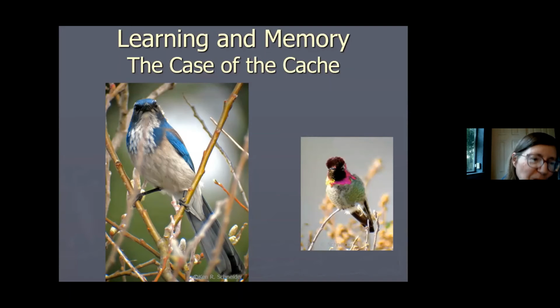Hummingbirds have to learn the location of all kinds of different flowers. And then of course, flowers are always fading, and then there's new ones you have to learn. And on top of that, each flower has a schedule of reinforcement because you have to wait a certain amount of time till you come back until the nectar has been renewed, right? So that's why the hummingbird family has the highest proportion of the brain as hippocampus, because it's really quite a feat of learning and memory both.